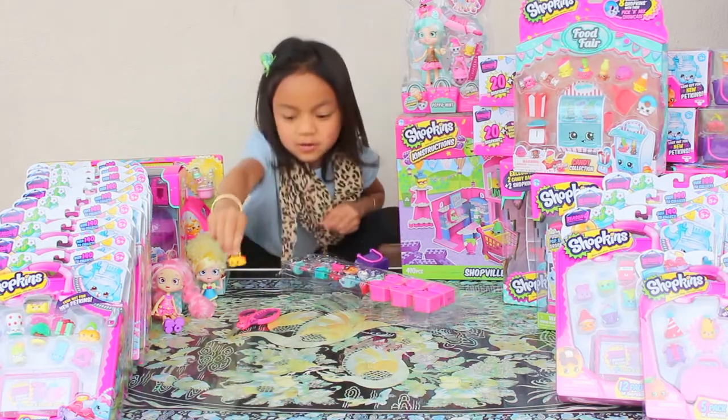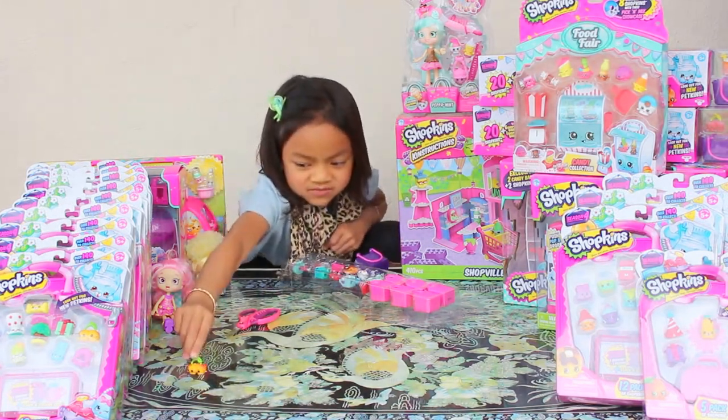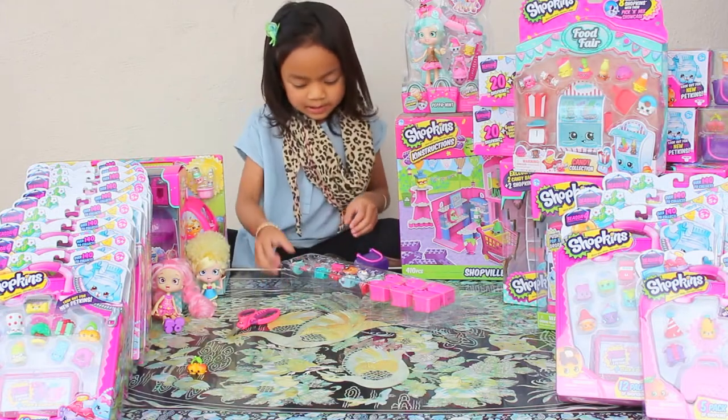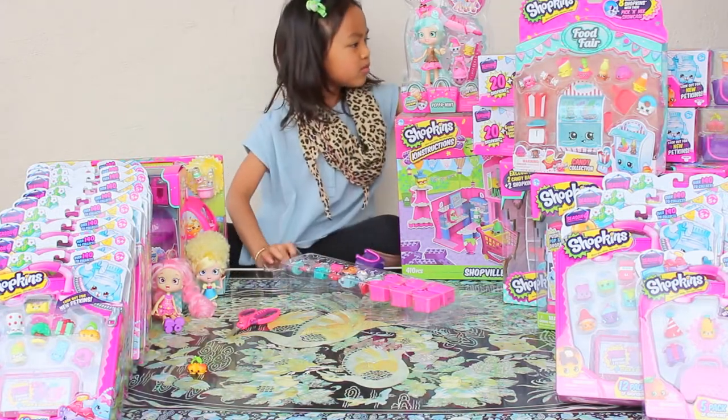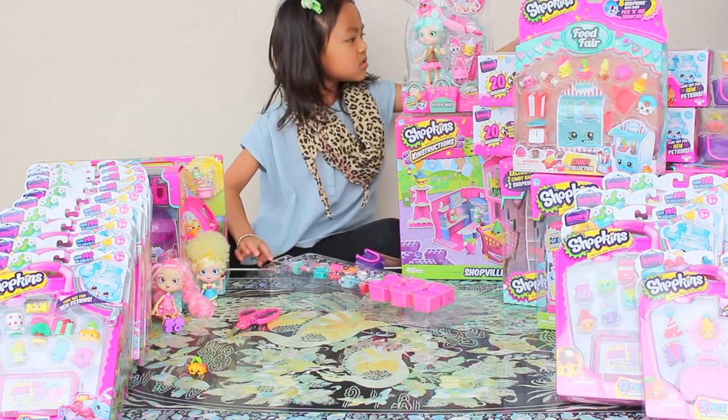Cherry cheeks. Cherry cheeks. Well, I'm gonna put them right there. I think we're gonna open up these ones. This one's cool. This one looks like a little big thing. What is that? Mushroom. Mushroom.